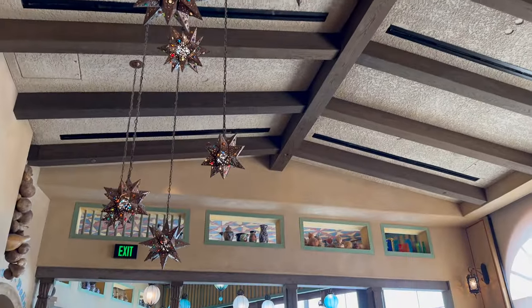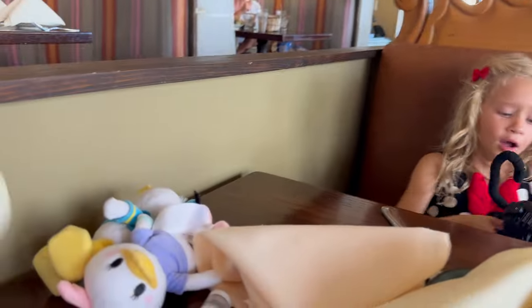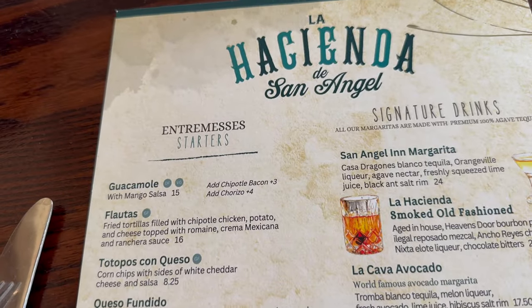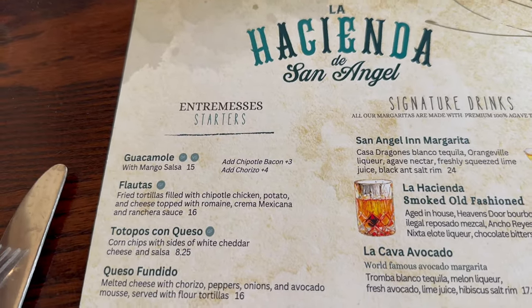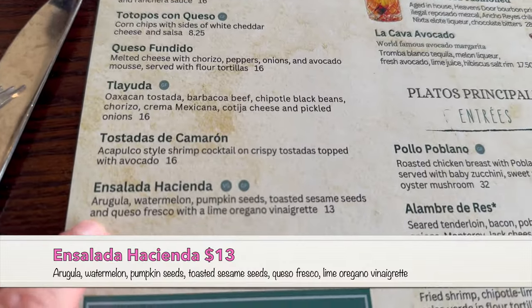Another Mexican restaurant, which is located in the Mexican Pavilion in Epcot, La Hacienda de San Angel. We love this restaurant. My daughter is a huge fan of Mexican food, so we hit up both of these restaurants often. And this was a different, unique salad.